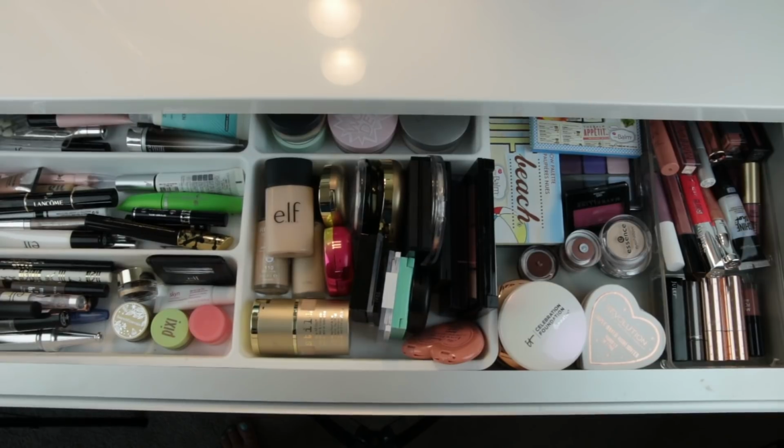Okay, so now that drawer is actually complete. So I'm excited to play around with what's in here and form some opinions and then kind of make notes on what's going to end up as part of my declutter versus what is going to stay permanently in my drawer.